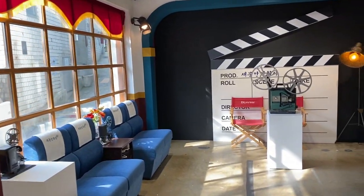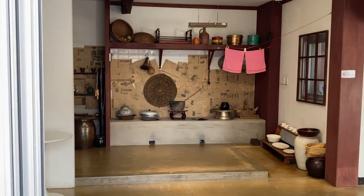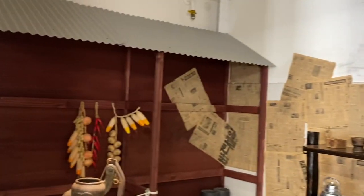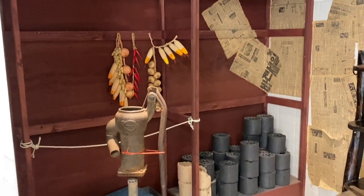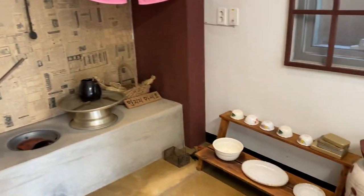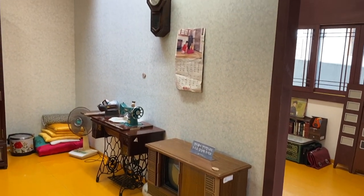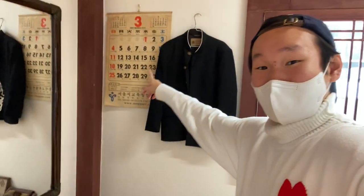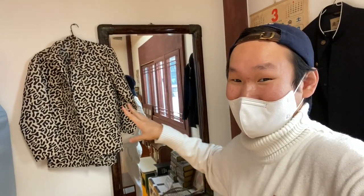But seriously, from humble beginnings like this, and only in a few decades to become one of the world's biggest movie producers and film industries and TV series, like, that's an impressive feat. Cool to explore these rooms, and you can see what basically it looked like back then. Wow, this old calendar, this old blazer, this funky type shirt. I can definitely see people back from the 60s, 70s donning this.